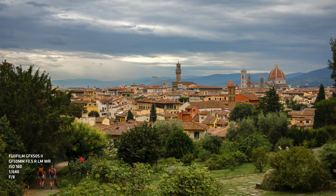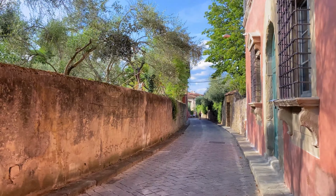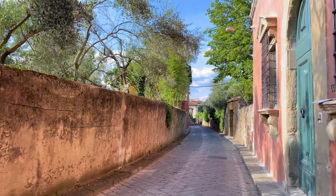It is to be expected because it's a medium format camera. It never ceases to amaze me. I mean, the quality is just incredible. I'm crossing the road and I'm gonna show you where I'm going right now. I'm going towards Forte Belvedere from Via di San Leonardo.